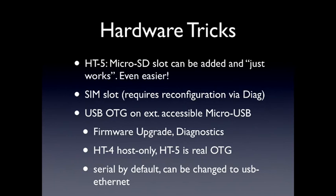But by default, when it's a USB gadget, it's a serial port to the modem or something. But you can easily change this to USB Ethernet, which makes it a lot more convenient because once you did that, you can close the whole package and you can just connect to it from the outside world.